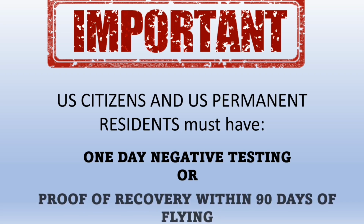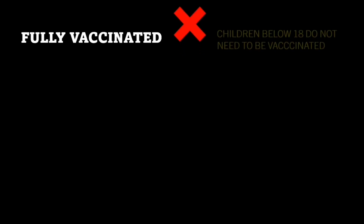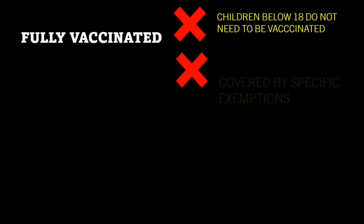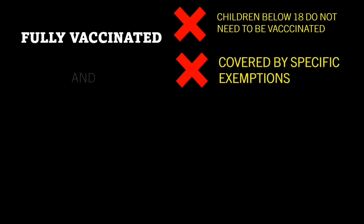Here are the travel protocols for non-U.S. citizens who are not immigrants. If you are a non-U.S. citizen, you must be fully vaccinated. However, there are exemptions. Children below 18 do not need to be vaccinated. Also, if you are covered by specific exemptions.